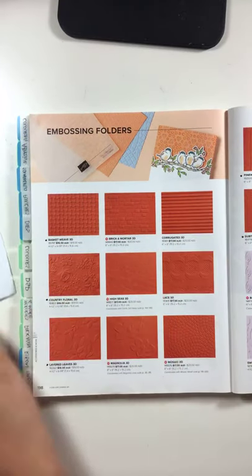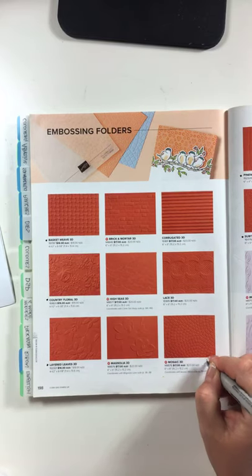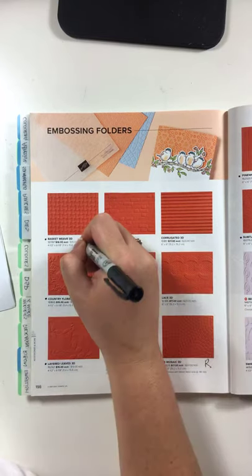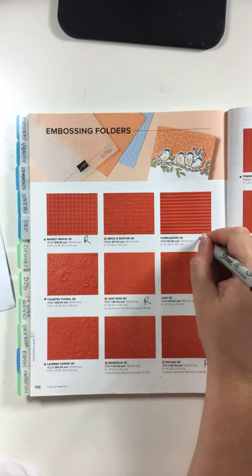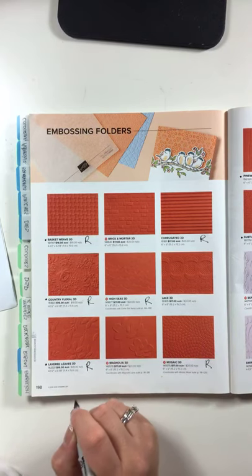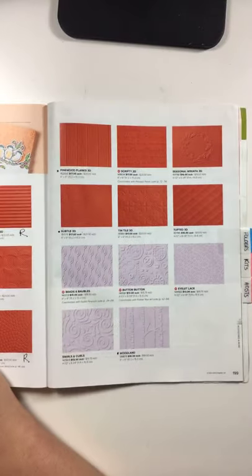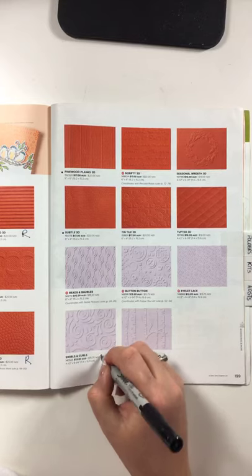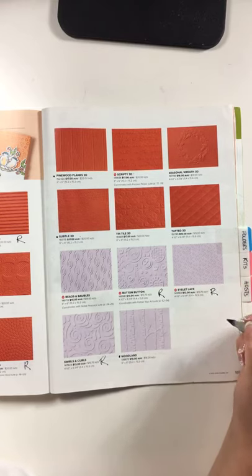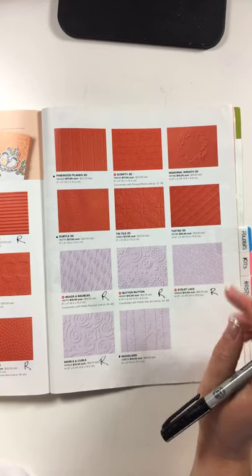Onto the embossing folders, 198. Mosaic, High Seas, Basket Weave, Corrugated 3D, Country Floral 3D, Layering Leaves 3D, Swirls and Curls, which is on the next page. Button, eyelet lace, beads and baubles. I've never seen so many retiring embossing folders, which is interesting.